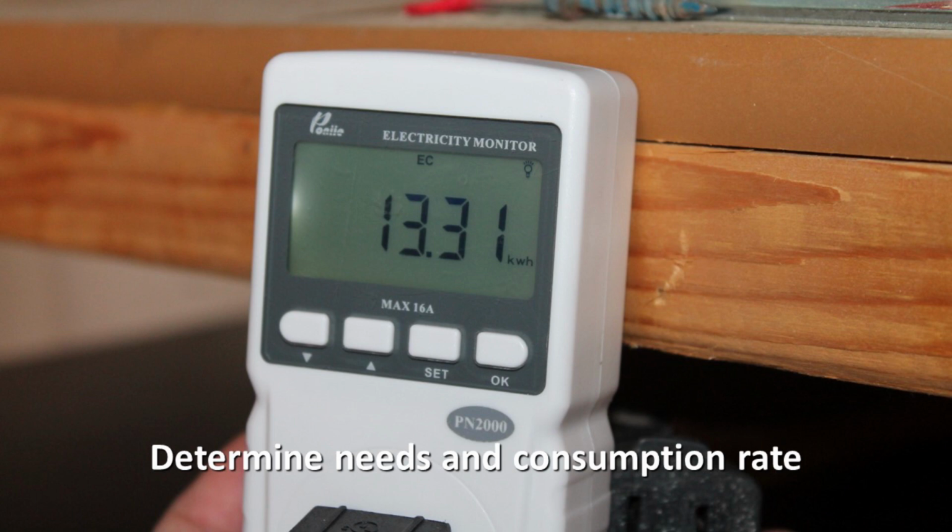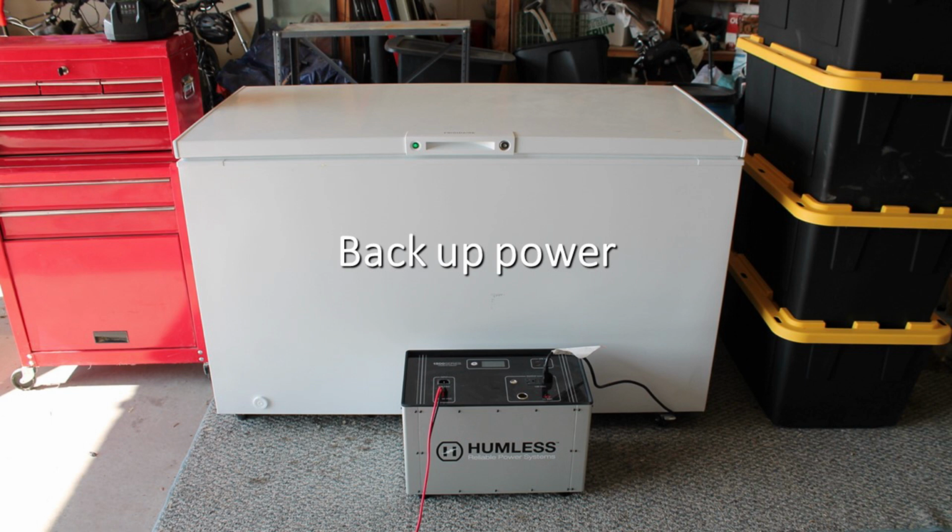So if you look at it at any given point, that's not going to give you a real accurate measurement, but over time you can see, okay, over this week it used this much energy. Then you've got a good number that you can understand how much you're going to need. This picture shows us running our freezer off of a Humless power bank. This was done so that we could understand if this power bank has sufficient capacity to run this freezer. Now, with the solar plugged into this, it absolutely does.